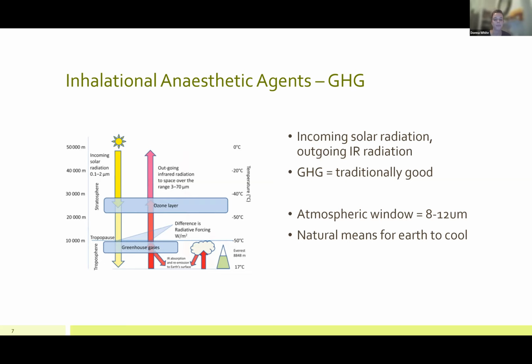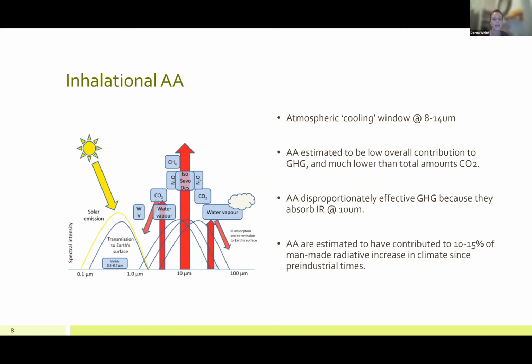This diagram helps a little bit more. You can see here we've got carbon dioxide and water vapor, which are greenhouse gases absorbing that infrared radiation and sending it back to the earth. In that middle window, that 8 to 14 micrometers wavelength, is where the infrared radiation would escape. But our inhalational anaesthetic agents actually sit within that really critical cooling window. So they're disproportionately effective greenhouse gases.